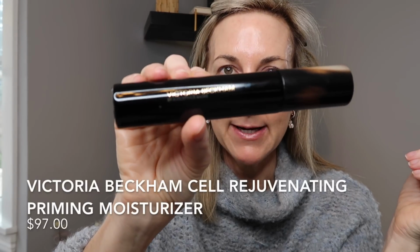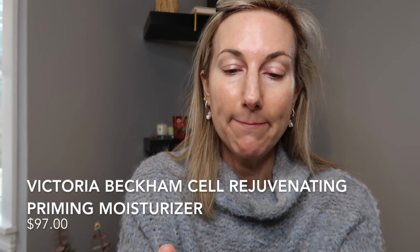Okay, so we put a little bit of the STURM on. For fun, we are also going to use the Victoria Beckham, and this is her Cell Rejuvenating Primer Moisturizer. Now, oftentimes people ask me, can you use this just on its own as a cream? And you absolutely can. I am just someone who has drier skin, so I tend to like to use my Dr. STURM cream. So I'm gonna take a little bit of this, and it's got a little bit of illumination in it, so we're just building layers of hydration here.